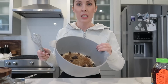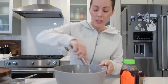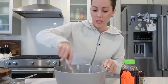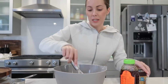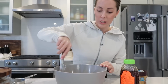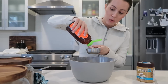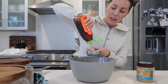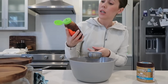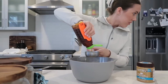All right, I'm gonna mix this all together. And then when I add in the liquid stuff, I'm going to move to using my hands, because with the almond butter, it gets too hard to mix with any sort of utensil. So it's just easier to use your hands. Back in business, my battery died, so I needed to switch that out. So I'm gonna add in 1/3 cup of honey. This is my favorite honey, the Nate's one. It's really good, but I'm sure it's fine whatever you use.